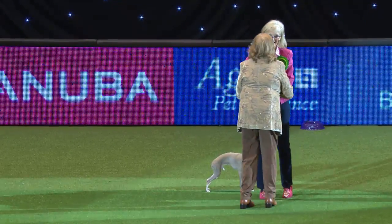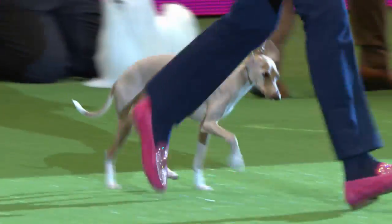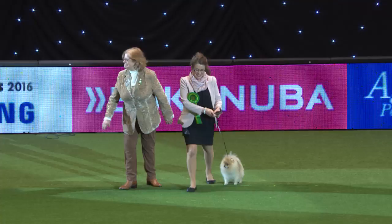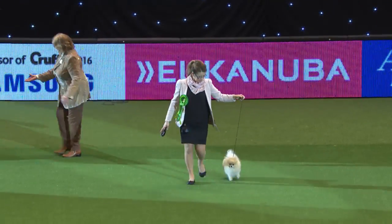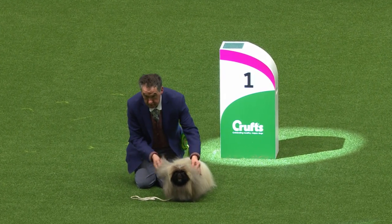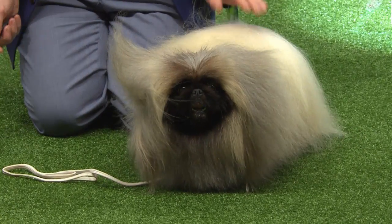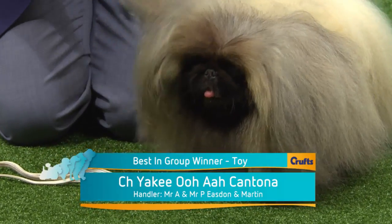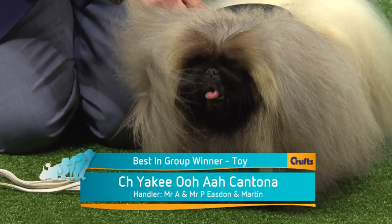The Italian Greyhound, the beautifully stylish, curvaceous Italian Greyhound, into third place in the toy group. And the little Pom takes Group 4. Bernd, all the way from Norway into Group 4, but we have our second group winner, and it is the Pekingese. Eric takes the toy group for 2016.